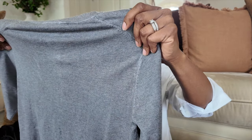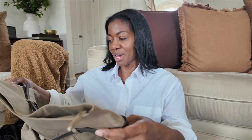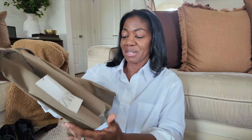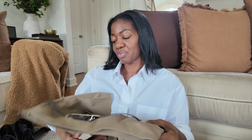Y'all, I'm thinking now that I see this, I probably should have gotten a large in this. I don't know why I got an extra large. Anyway, the thing that I'm really excited about is this little skirt, and I'm going to model it for you guys. I've been into these little schoolgirl skirts. Now this look a little sharp, okay? So we gonna see. Okay, let's get into the things that I already have unboxed from Zara.